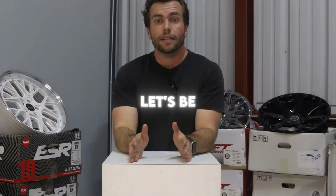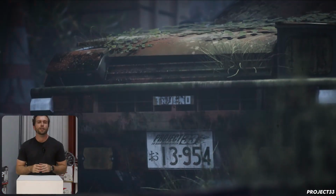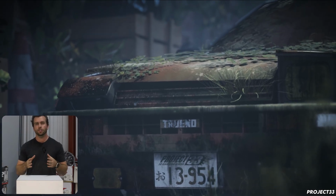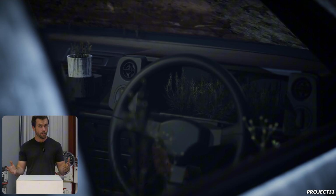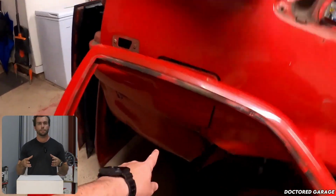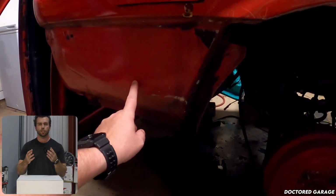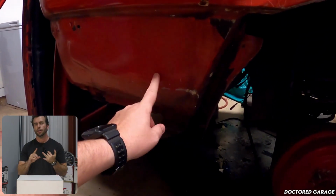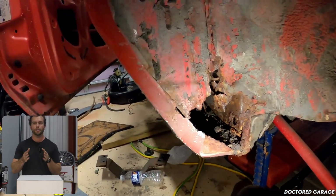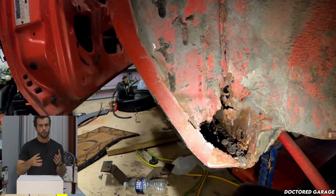So, let's be real here. Buying a 30-year-old car means dealing with potential headaches, and the 86 is no exception. There are a lot of things that can break, but here's some common ones. Rust is the Achilles heel of most Japanese 80s cars, but the 86 is especially prone to it in the wheel arches, the rockers, the spare tire well, and the lower door seams. Always inspect these thoroughly before you buy, but don't let a little rust scare you off.